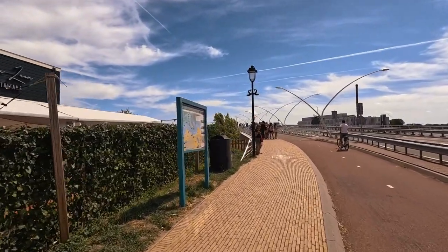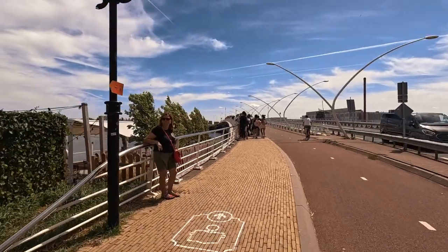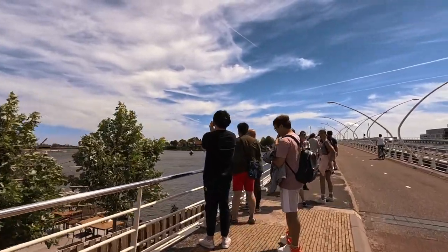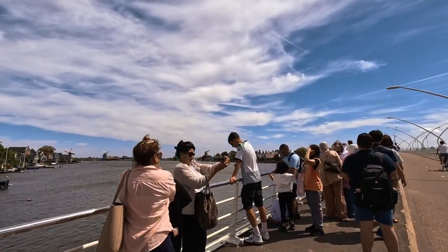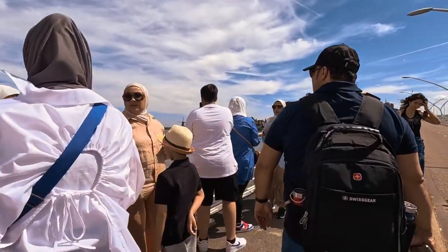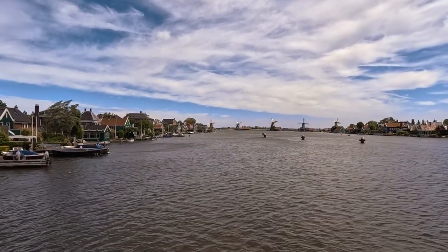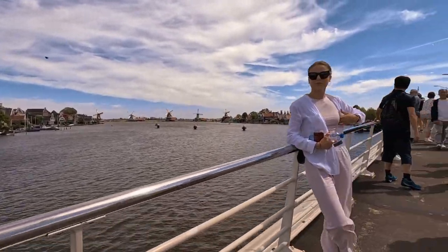And there is a bunch of people going that way, crossing over this bridge, but I'm not sure if that's the right way to go. But since a lot of people are pointing their cameras that way, I'm assuming that there is a beautiful view right there. We will find out in a few minutes. Yeah, this is why a lot of people are taking photos of those windmills.